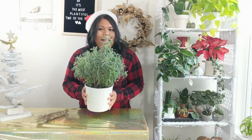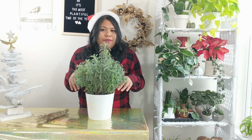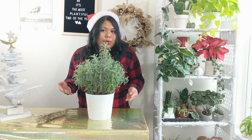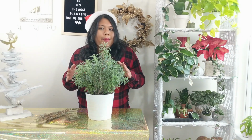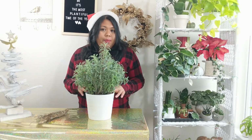So this is my lavender plant, and I mentioned in day 1 of 25 Days of Plantmas that the fiddle fig is the first plant in my plant collection, which is true, but if I'm gonna get real technical about it, the first plant I ever bought in 2019 was this lavender plant.